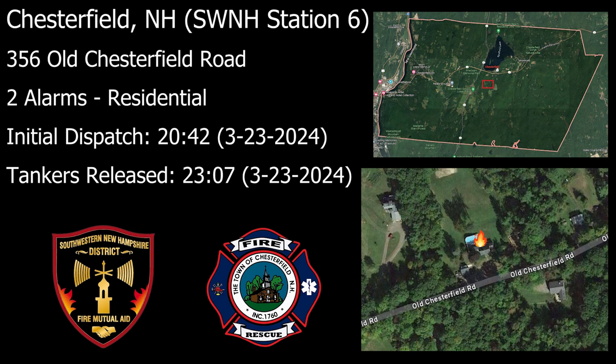Repeating, tones are for Spofford, Westmoreland, Hinsdale, and Swansea. Responding to Chesterfield on a first alarm, 349 Old Chesterfield Road, reported fully involved house fire. Requesting Spofford to the scene, Westmoreland, two tankers to the scene. Hinsdale, engine cover the central station. Swansea, engine cover the Spofford station. Your fire ground is TAC 1, 2043, KCF 15.